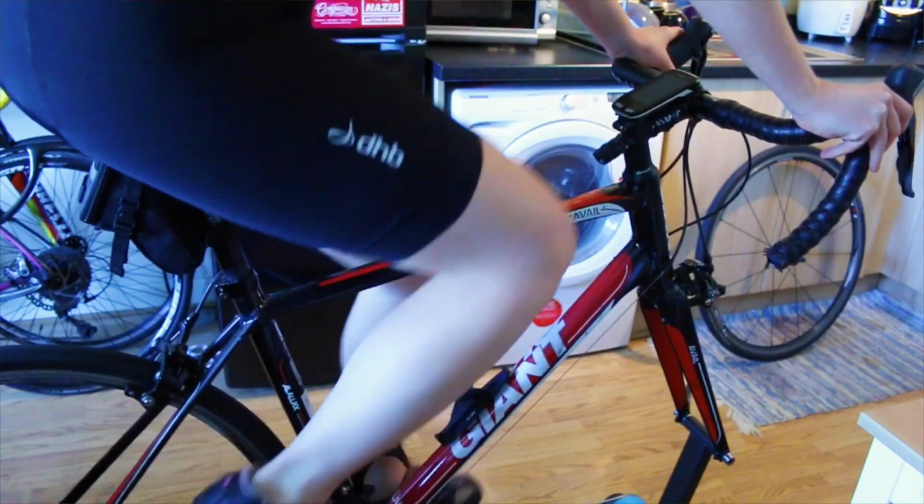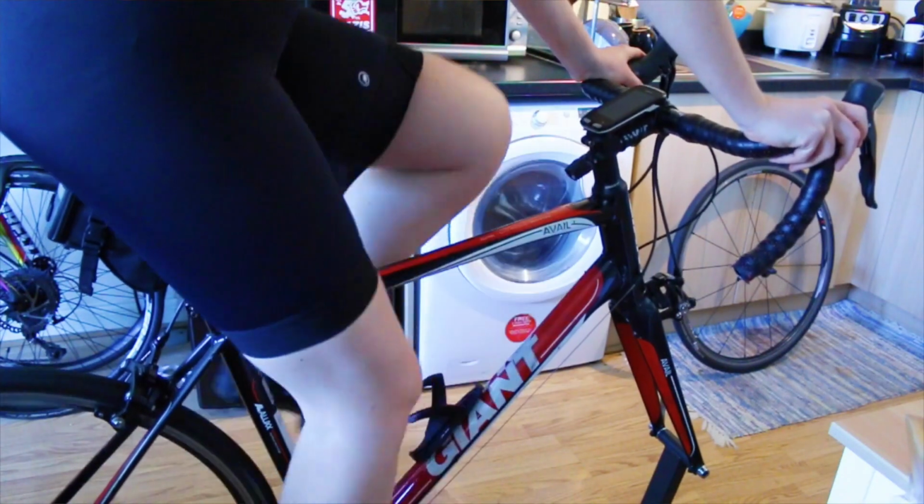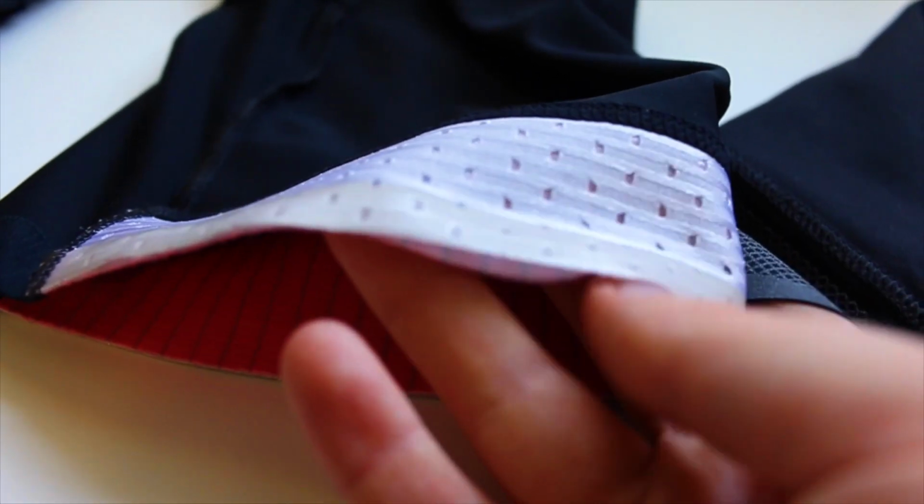So the next thing I want to look at is the actual cuff of the leg. And this is something that I'm really passionate about, because I really dislike having a really thick, sticky rubber band stuck to my leg when I'm cycling. I don't find that comfortable. And the Decathlon pair, as you can see from the video, has a section of thin rubber all the way around, and then the rest of that band is just soft fabric.